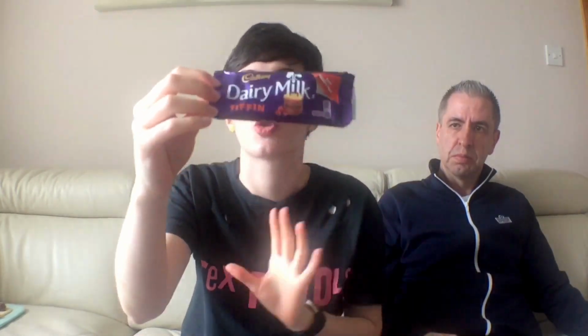Finally, we tried the Dairy Milk Tiffin Bar. Supposedly it is coming back. Let me know if this is Irish, Australian, South African, or if you can get it in the US. I don't know where this particular import comes from, but it was very good. Very sweet. Nice crunchy biscuits, nice chewy raisins. Yeah, I'm quite impressed. That was good. We haven't loathed anything. Usually there's something that one of us at least won't like.